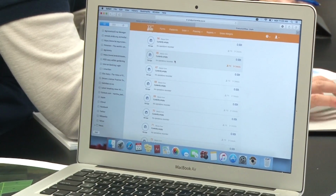So with this situation, you can basically record whatever happens to whatever paddock? Yes, any activity that happens to that paddock during the whole growing season, you can add. Yeah, the grazing, it wants to know the time the animals go in, what type of animal it is.